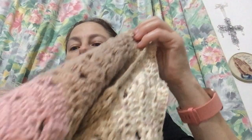And the other of my long-standing WIPs that I finally finished that became a finished object was the Rustic Lace Scarf by Highland Hickory Designs. Highland Designs, Highland Hickory. One of those. I'll put it down below. But this is the scarf. Now it's folded in half here because it's quite large.